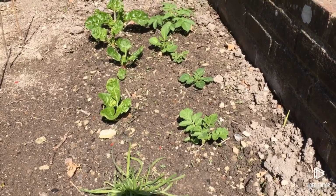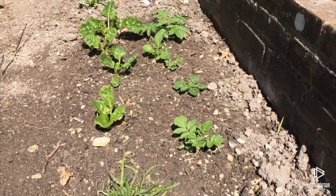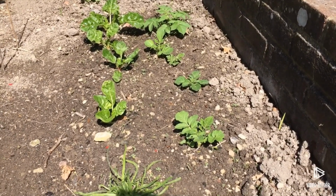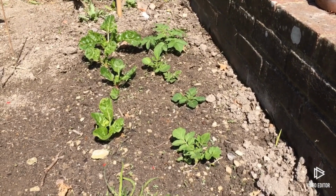But I have a confession to make. These are not certified seed potatoes. These were ones that I found in my vegetable drawer and they'd started to sprout, and I decided to put them in as I was too late to get any other potatoes. And I think in the current climate, really anything goes.